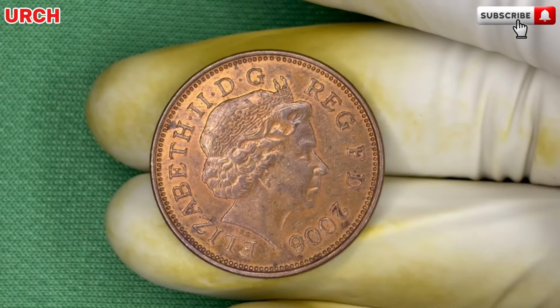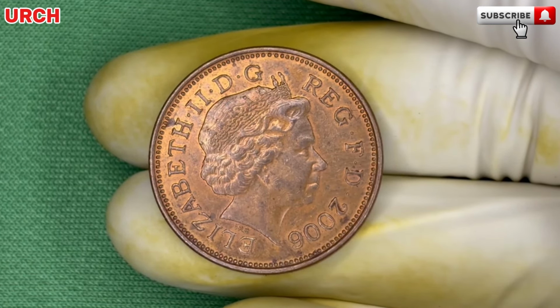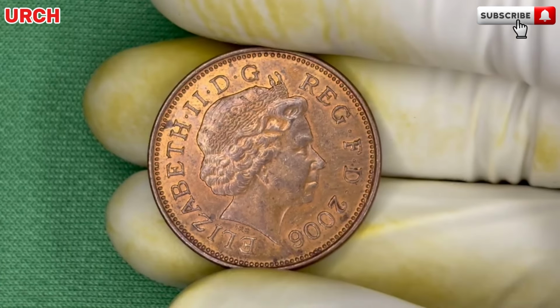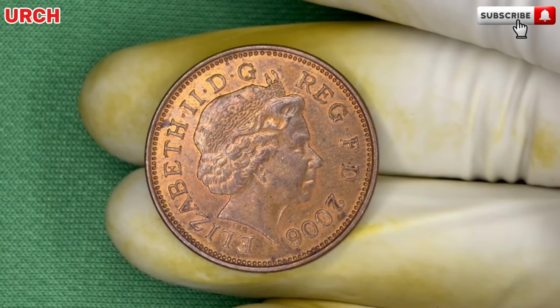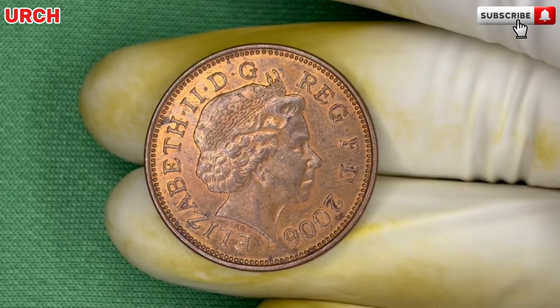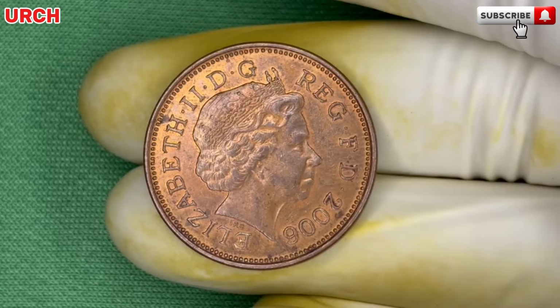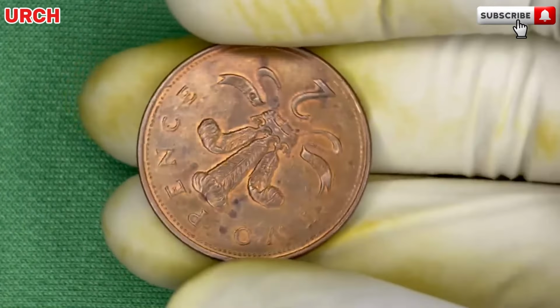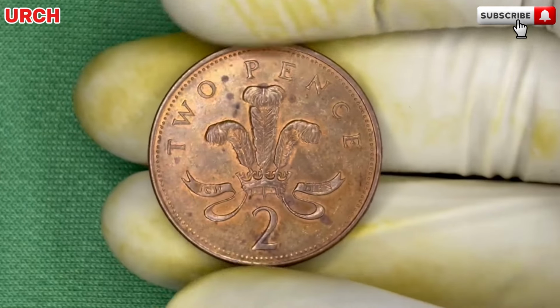Now let's flip to the reverse side. This is where the coin starts to speak a language of history and identity. The reverse design used in 2006 features the badge of the Prince of Wales, a trio of ostrich feathers encircled by a coronet and accompanied by the German motto, Ich diene, which translates to, I serve. This badge has been associated with the Prince of Wales since the 14th century and connects the coin directly to the enduring legacy of the British monarchy.